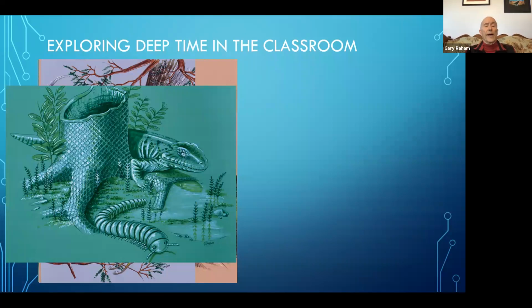Going even farther back, 300 million years into the past, again, this is a Carboniferous forest from a different perspective than the first slide that I showed you, showing a lycopod tree trunk. Some of the insects back at this time actually got to be 6 foot long, and the critter in the back, Seymouria, is actually an animal that had some characteristics of both amphibians and reptiles.